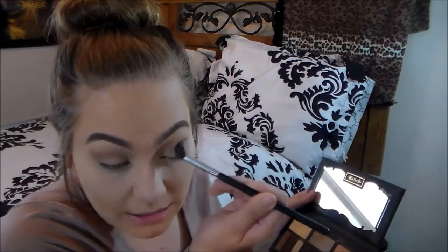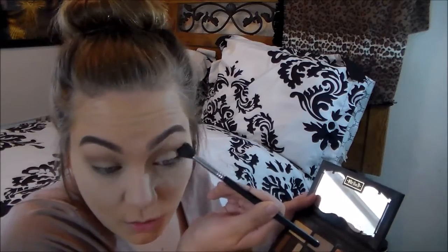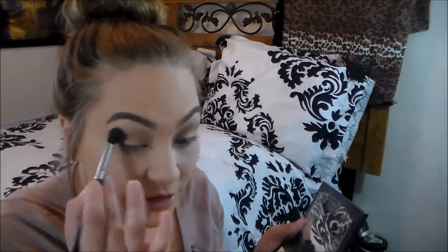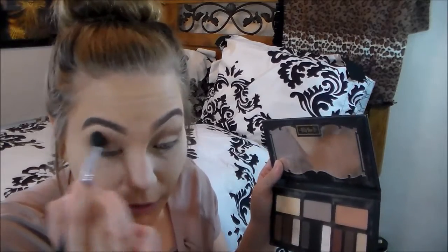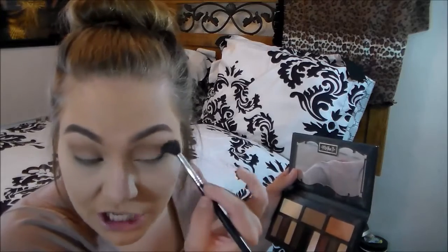And then I go a lot lighter on the eyes than I used to, just because sometimes I don't want a full, you know, glammed out eye look. I just do a very simple eye look a lot of the time. So this is the eye look I always reach for, just a super simple light brown with a little bit of pink in it, or you know, the little peachy shade. I really think the peachy shade looks great with colored eyes, and I have colored eyes, so I always like to blend that shade in.